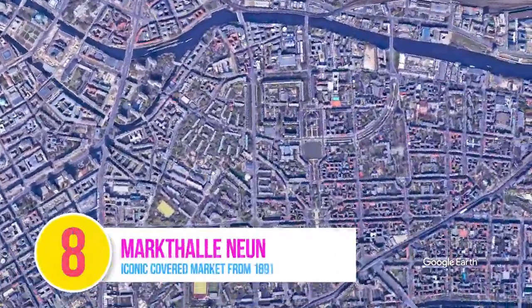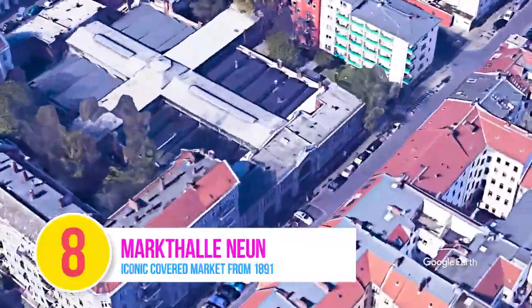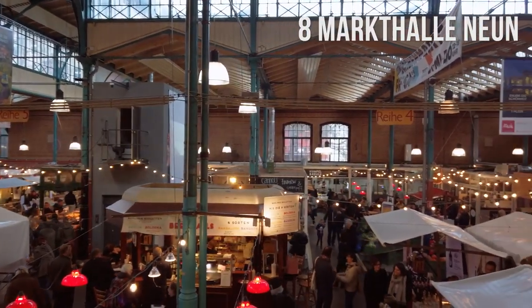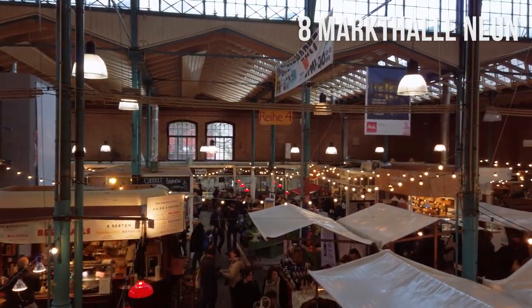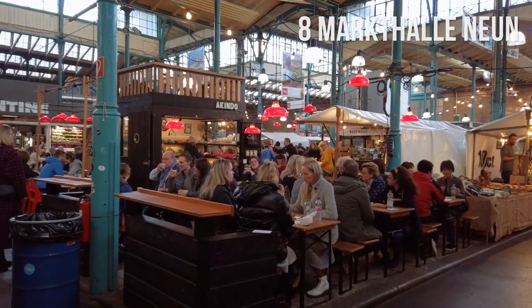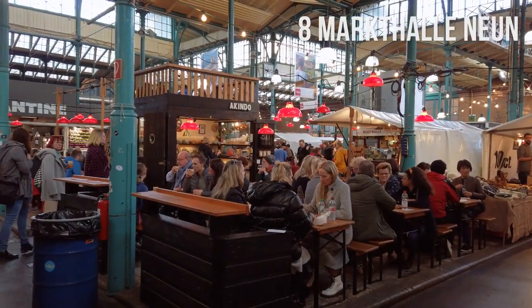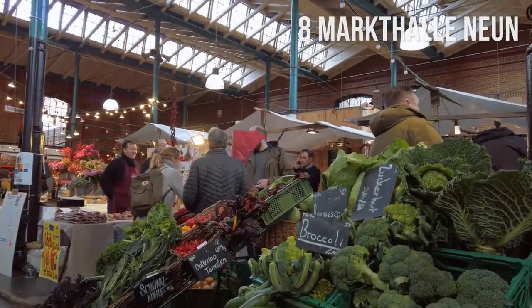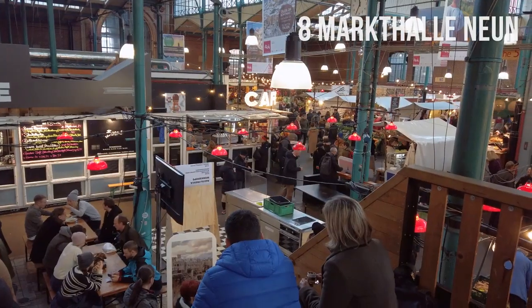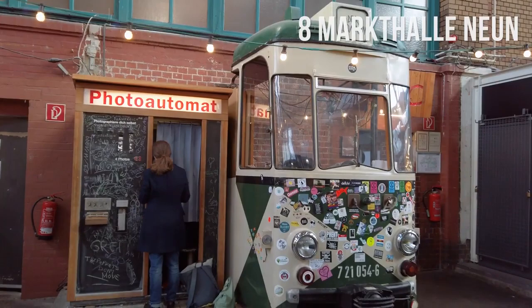Number 8. Markthalle 9. Also known as Market Hall 9, the iconic covered market was constructed in 1891 and reopened in 2011. Whether you want to get an original German meal, buy fresh organic vegetables, or something from the flea market, or just soak in the atmosphere, visiting Markthalle 9 is a great experience.